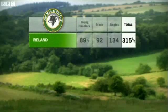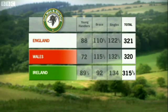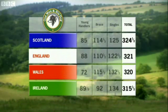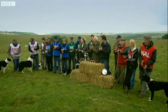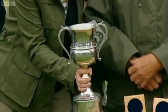Despite winning two of the three rounds, Ireland have finished last. Wales came third, England took second place, and without winning a single round, but putting in the best overall team performance, Scotland are this year's champions. So it was incredibly close. And I would like to give the trophy.